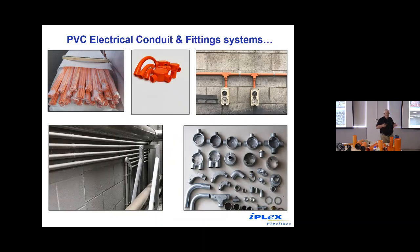So now we come to electrical conduit and fittings. Electrical conduit, as I said before, is a different range of dimensions. So it's a metric OD dimension product, and it uses a special range of fittings, which are very typical of the ones that you see there, to allow access into the system and to provide shielding for electrical services above ground. So I've just given you a couple of examples there. One is the use of the orange product above ground, but where it's shielded from direct sunlight so that the orange colour remains over time.